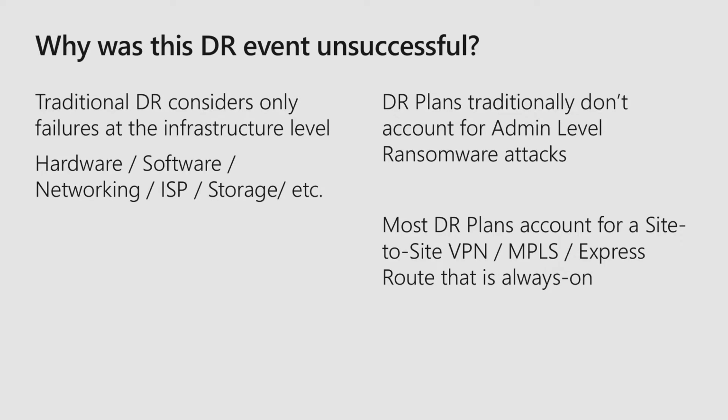So most people have a DR site that is set up, and that DR site would traditionally have a running domain controller in it already. So that in the event that you have to fail over to DR, you've got hot components already over there staged. Hot components are gone now, right? So you have to think a little differently when we look at DR and ransomware together.